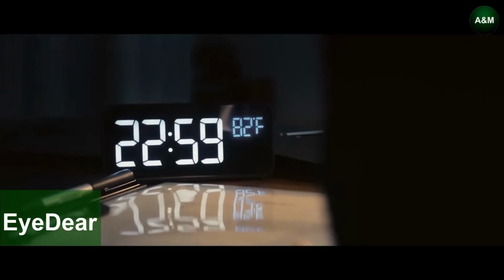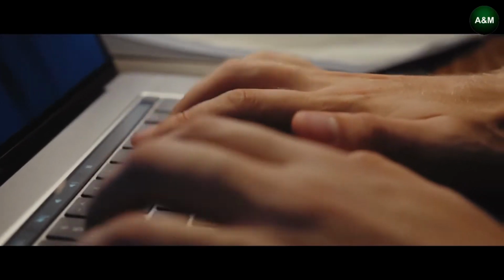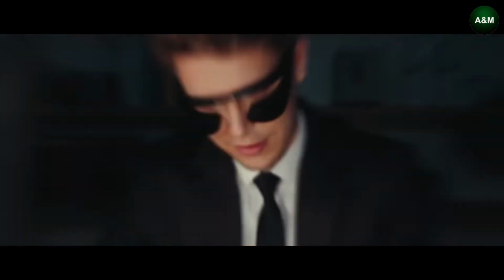According to statistics, the average time we spend on our phones is about 3 hours a day, not including work and studying. Too much screen time can result in digital eye strain, which can include burning, itchiness, headaches, fatigue, blurred or double vision, loss of focus, listlessness, and neck pain.